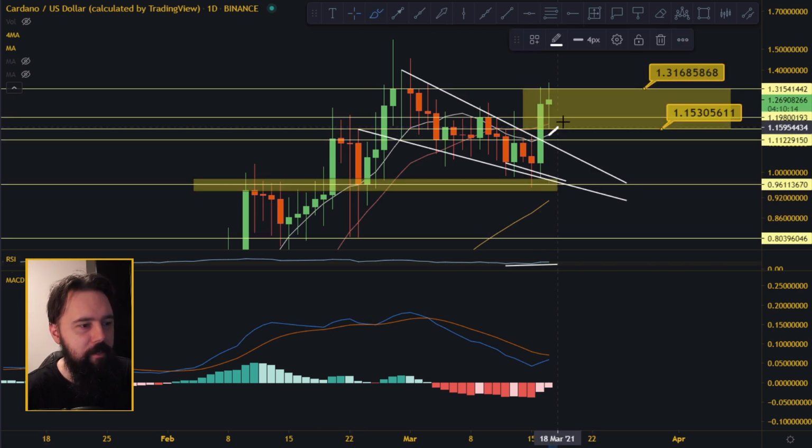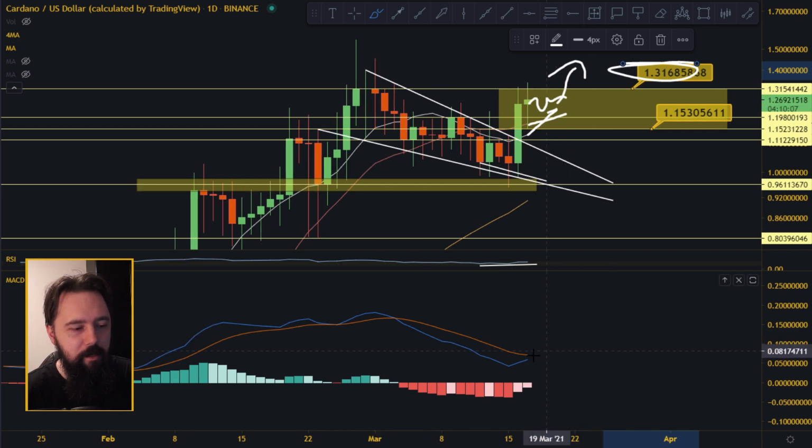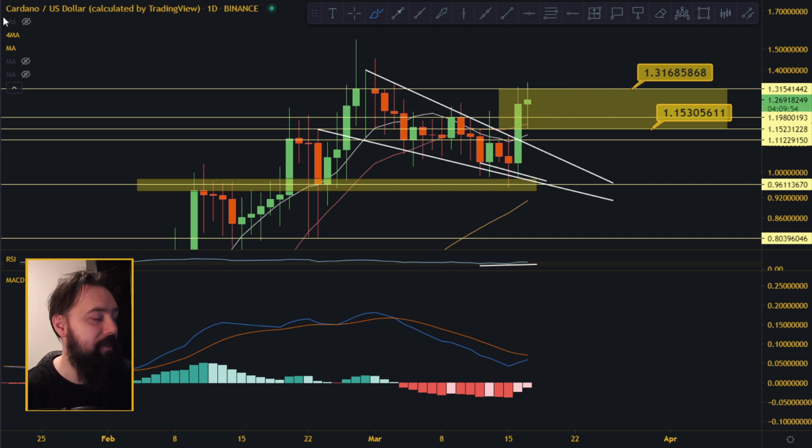Maybe something like this, to start going up and they cross each other, and then price moves sideways before we actually break above the 1.31 line. But I think it's gonna wait for the cross for that to happen. That's just an assumption, it doesn't have to be that way. I always say, assumptions are bare for technical analysis.